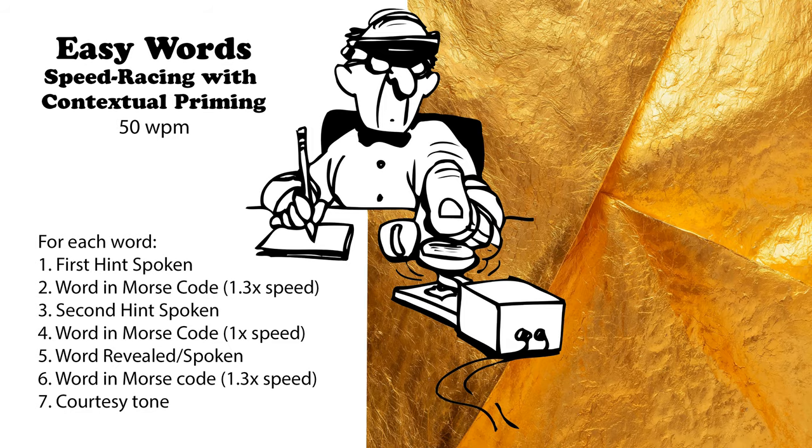A piece of outdoor equipment. Used for relaxation. Hammock. A leisure activity. Often done outdoors. Golf. Fits in the hand. A personal electronic device. Smartphone.